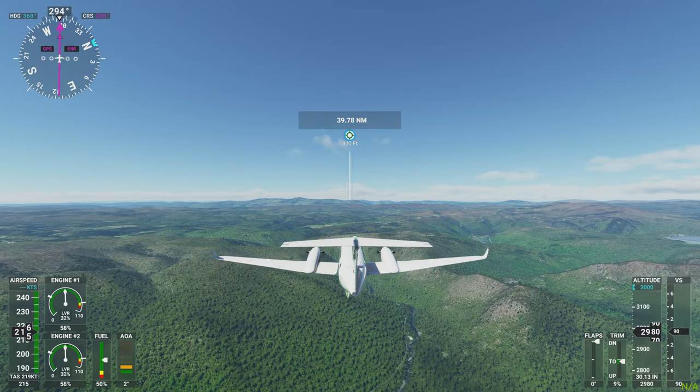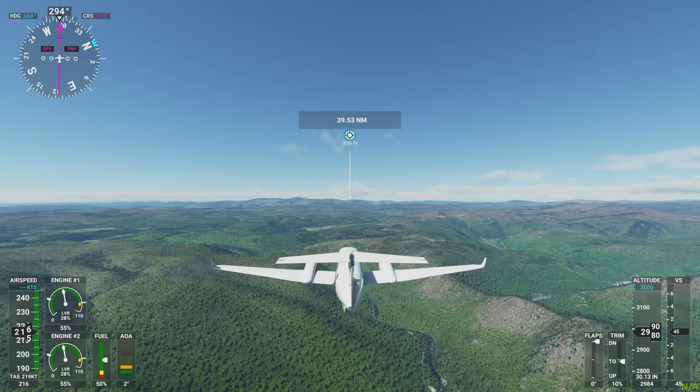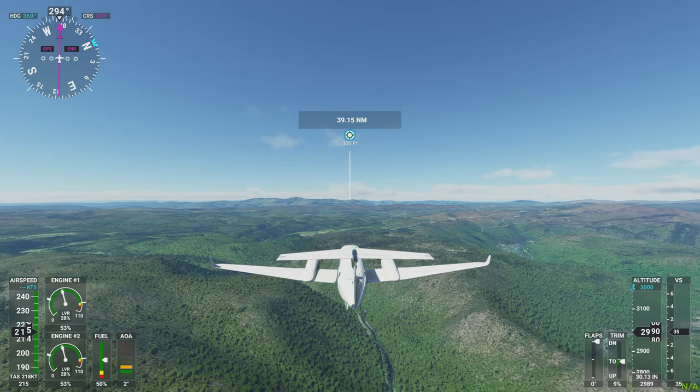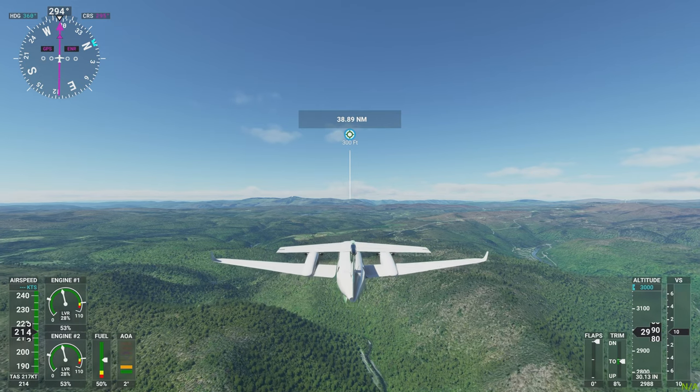We'll be landing soon. I am going to continue slowing down a little bit just to burn off some of this excess speed before we land. Something that I usually wait too long to do, and have to scramble to slow the plane down.